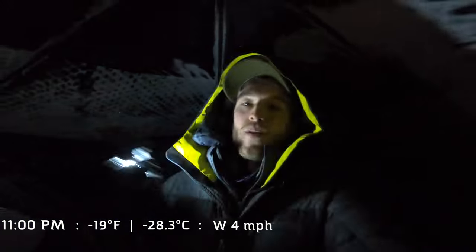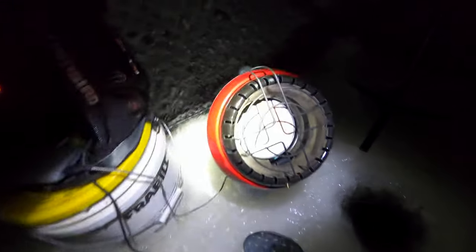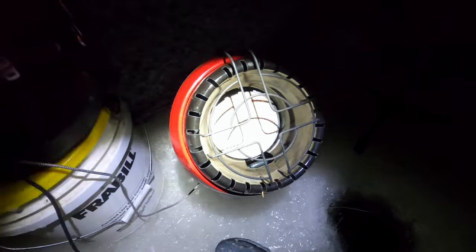We are gonna go back out and check the traps. This may be the last trip. I cannot warm up even when in here, so it's time to crawl into that sleeping bag. It'd be nice to get one tonight. The heater, we're running out of propane again, so we'll have to replace that when we get back. But let's go check one last time.